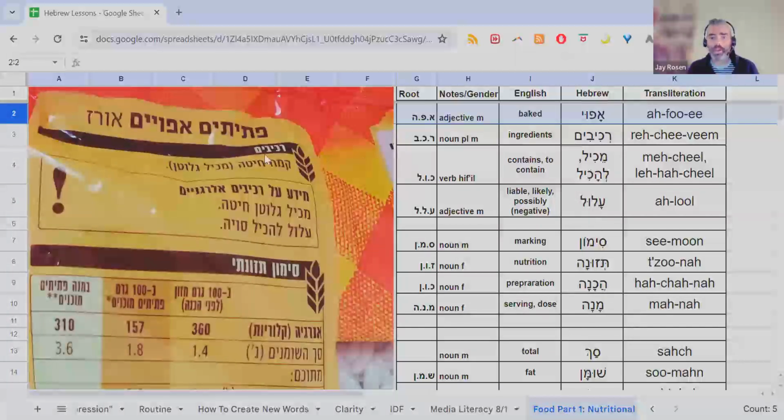And then the word under it, this brown line right under the title, l'chivim. L'chivim is ingredients. Okay, so already you can start familiarizing yourself with where to look for foods and what's in them.